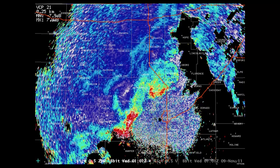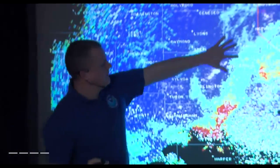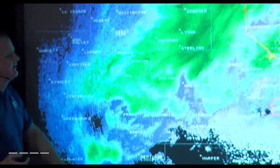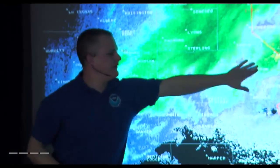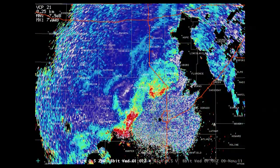And then we'll get to it in a little bit, but just behind this batch, note this whole area here to the northwest. Yes, reflectivity values are similar, but notice that differential reflectivity is effectively 0. It's between 0 and about plus 0.2, that really dark blue value. And we'll get to what it is in just a second.